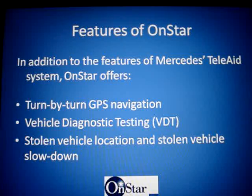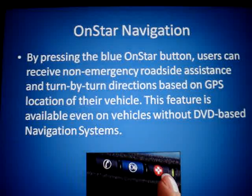It can also help the police find your vehicle in case it was stolen, and if the thief feels a little frisky and wants to run, OnStar can actually kill the power from the engine, so you can still steer and brake the car, but it can no longer accelerate. By pressing the blue OnStar button, the user can receive any non-emergency roadside assistance, like your turn-by-turn with the GPS, or get your vehicle diagnostics and all that good stuff.